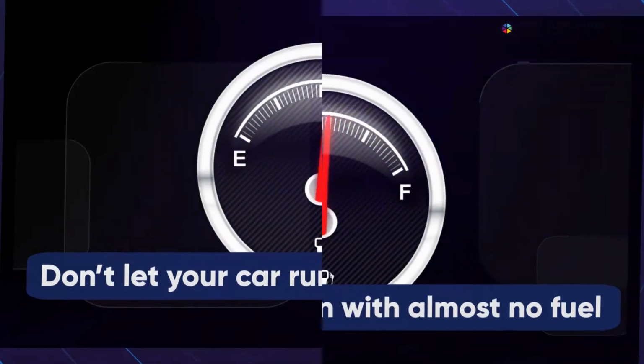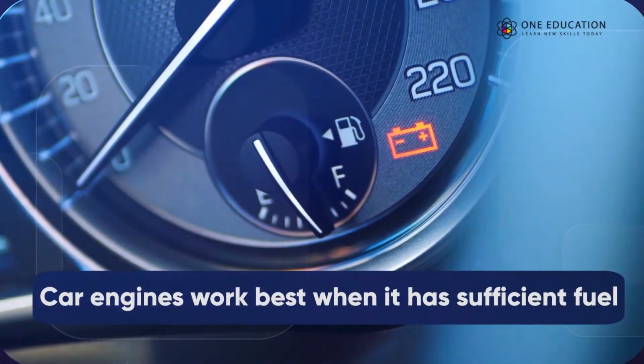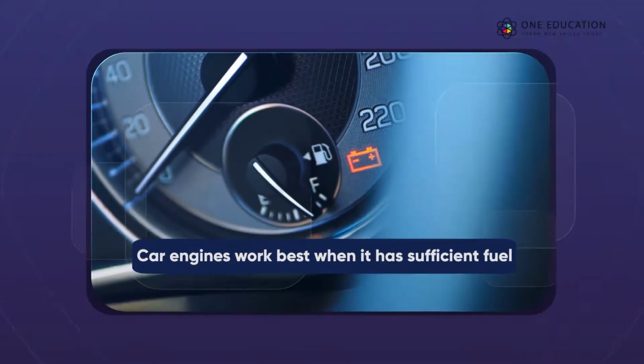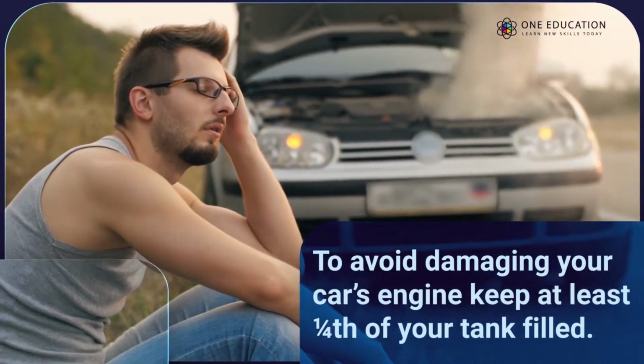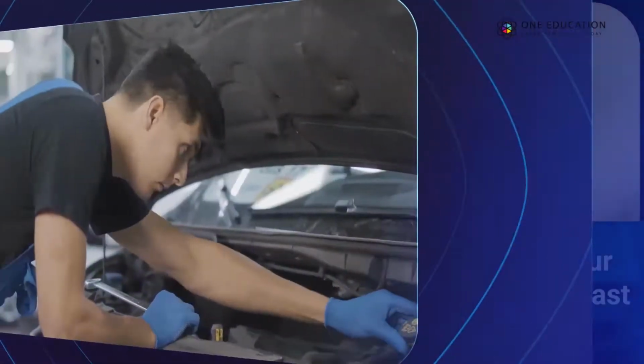Number 2, keep your fuel above 1/4 tank. Don't be stingy and let your car run with almost no fuel. There are lots of delicate components inside your car engine that work best when it has sufficient fuel. Running your car with low fuel can also prematurely burn out your pump. So to avoid damaging your car's engine, keep at least 1/4th of your tank filled.